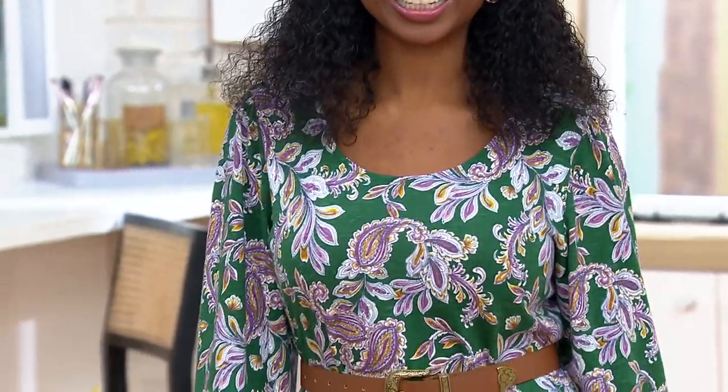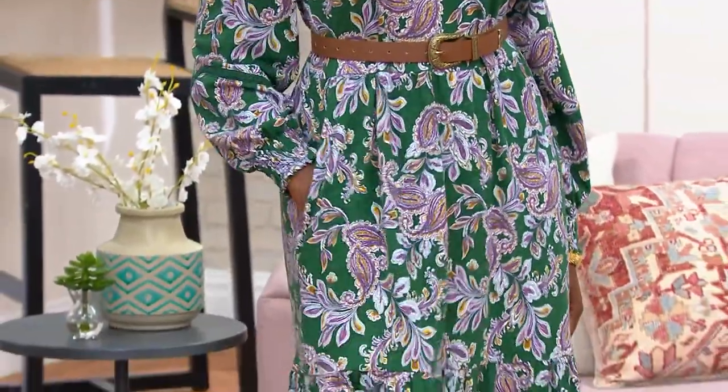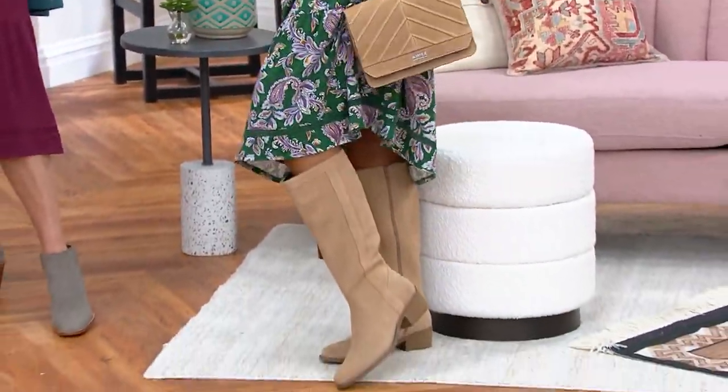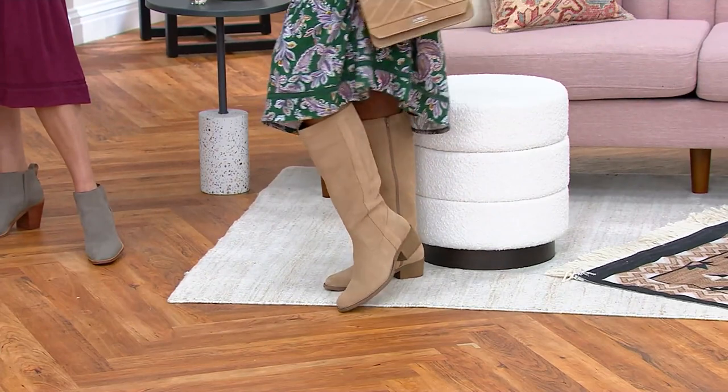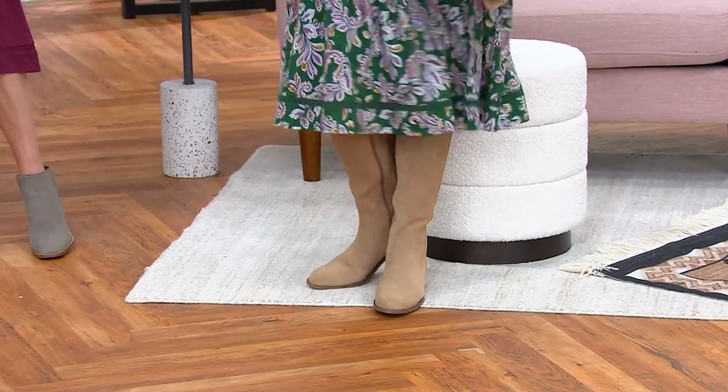But wait, Jacinth, we've got to talk about your boots. Aren't those amazing? So cute. Those are from White Mountain. We do have them available. They're the perfect pair, and they've been wildly popular today. You get your tall boot and your midi dress for under 50 bucks. It's perfect.